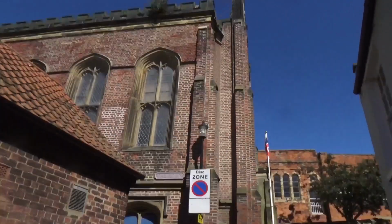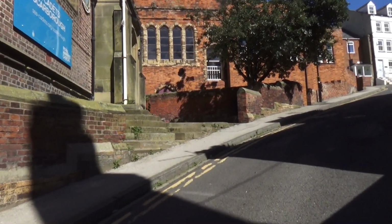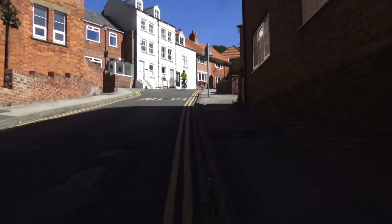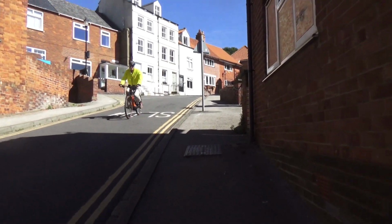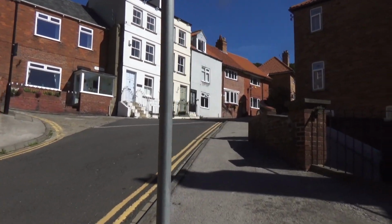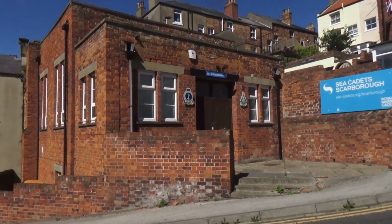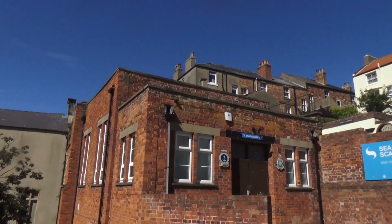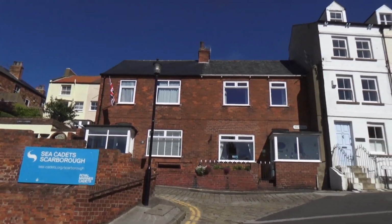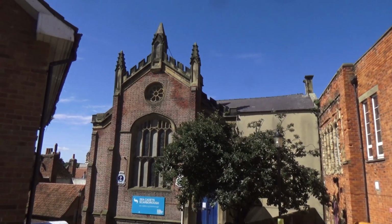Just want to show you this bit there. I don't know if it's a church. So we're on Whitehead Hill. There's some hills in Scarborough, but I love hills. And what I can't understand is why seaside towns are depressed, because I'll move there tomorrow. Okay, this looks like an old church, and now it's the Sea Cadets. Lovely rose window in it.